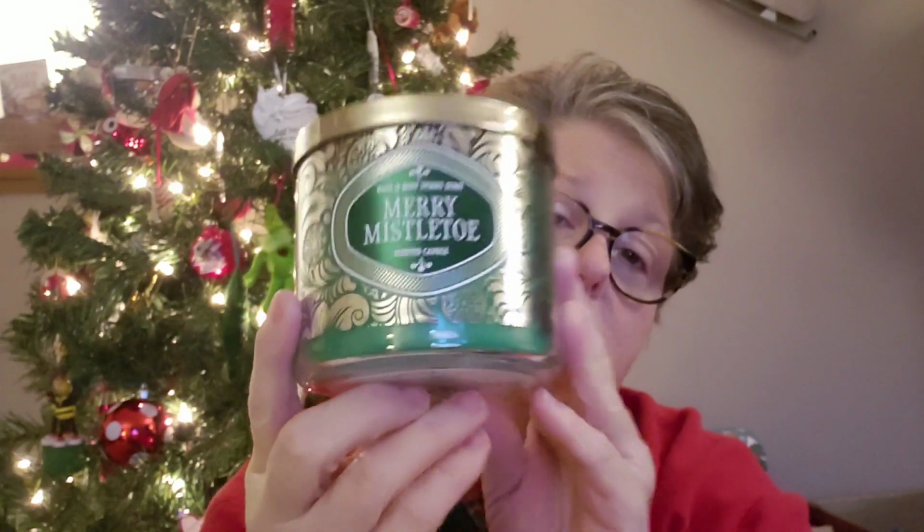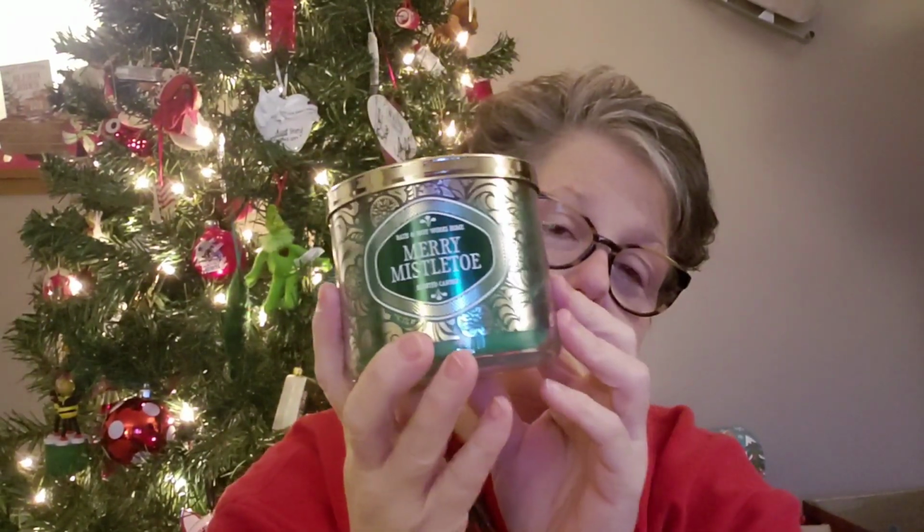And then I got Merry Mistletoe, and this is going to be probably for upstairs. I'm getting a glare. Merry Mistletoe. Its notes are frozen cranberries, sparkling pear, icy peppermint, and balsam. I don't get as much balsam, but I do get the pear, and it just smells like Christmas. So I got that one.